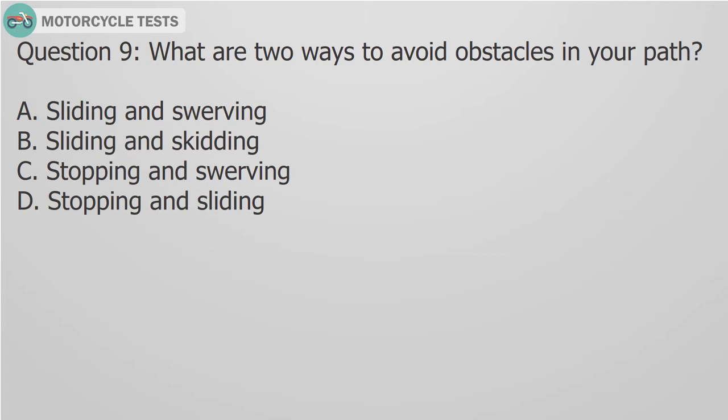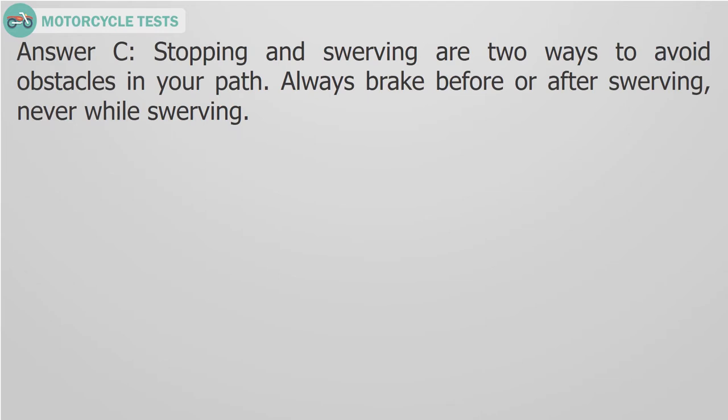Answer C. Stopping and swerving are two ways to avoid obstacles in your path. Always brake before or after swerving, never while swerving.